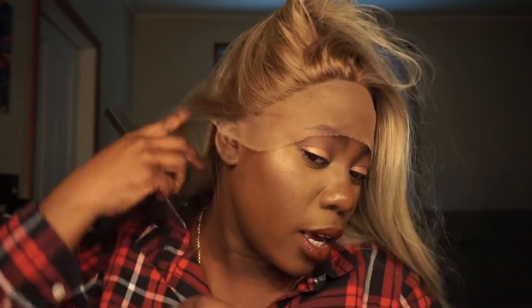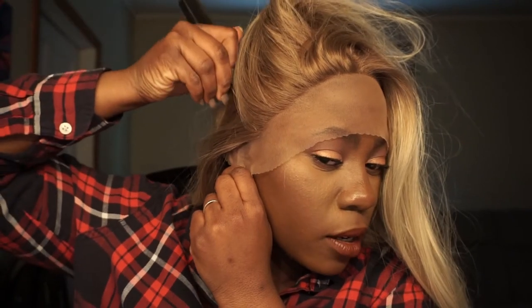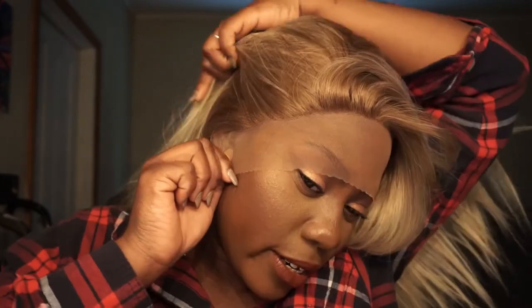I will say they are very generous with the frontal portion. It goes clearly way past my ears, so I probably will have to part the hairline here and cut off that extra lace to fit my head shape. I do have an average size head. Do I look crazy? Tell me, do I look crazy? Here's the hairline.